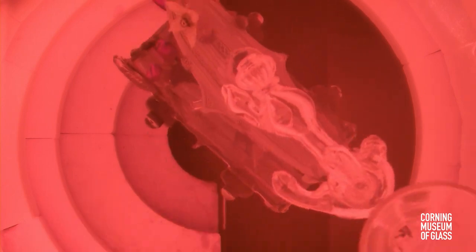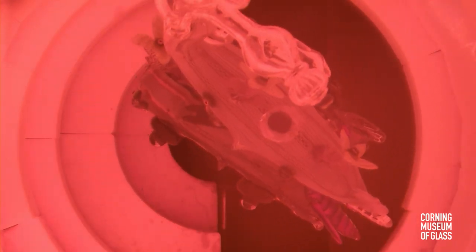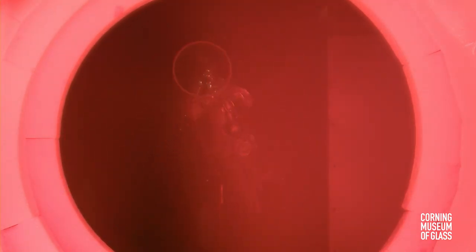Most of the average pieces that you see down here on the stage, all of our daily demonstration programs, are generally an overnight process. You can come back the next day and see one of the objects that we've seen made. As I said, this will probably be a day or two before we come get it out.